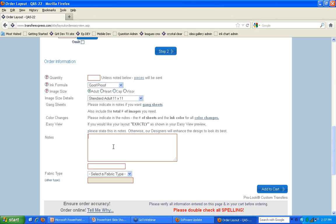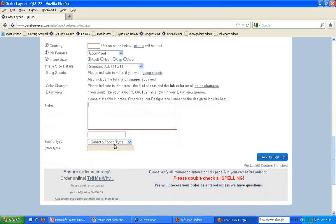Regardless, at this point, we would type into the notes section any additional notes we want. You'll notice underneath that we have fabric type information, so you would tell us what type of shirt you're putting it on, just so we can make sure it's the right transfer for the right garment. And then once you've got all of that stuff ready to go, you click Add to Cart. That's it. That's the end of it.